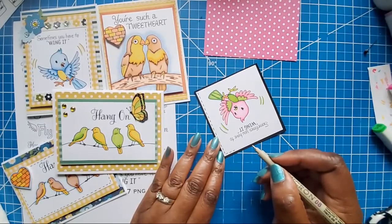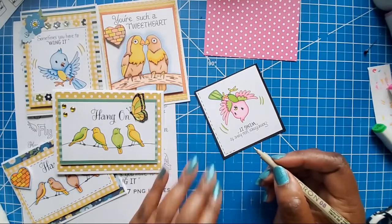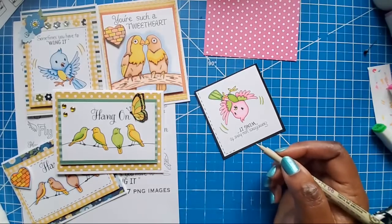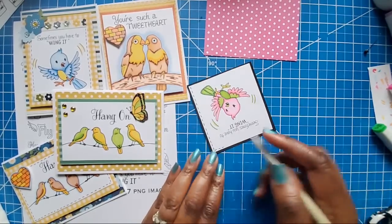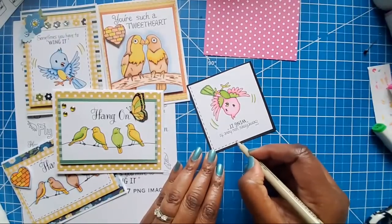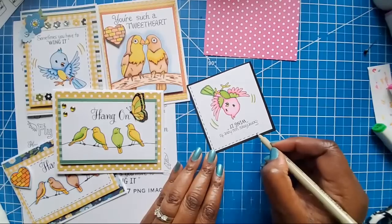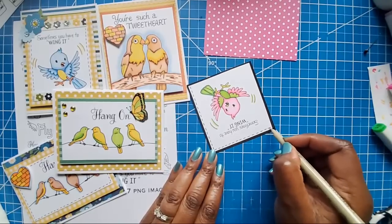Let me see what y'all are saying. Oh, he said, I have that perch on my window every morning. I love bird sounds. I think that's one of the reasons why I like to craft in my craft room and open the window. It's just so peaceful.